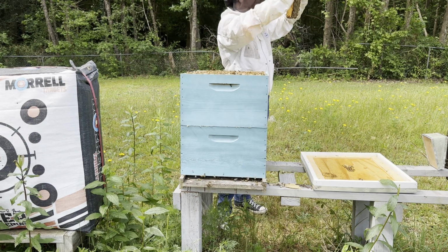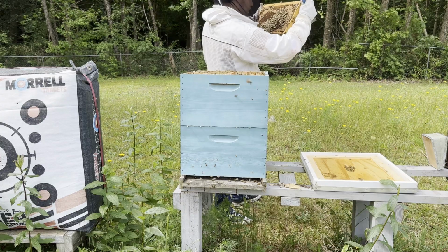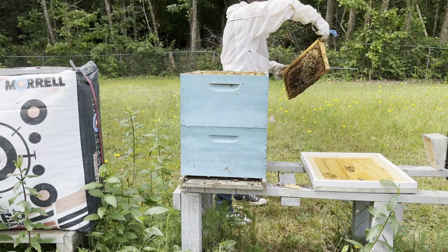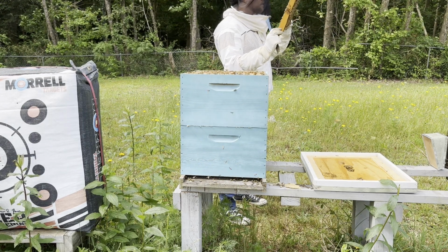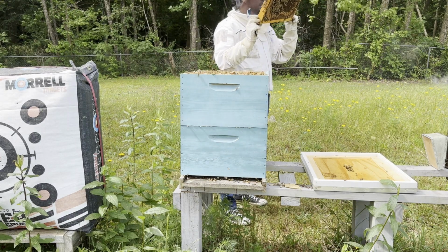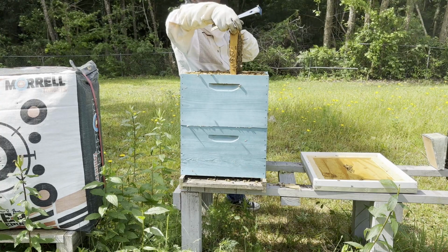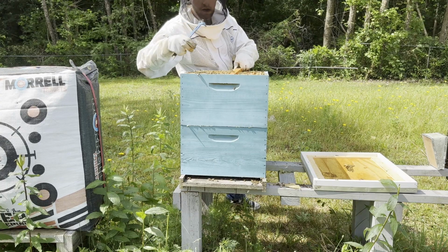pretty good brood pattern. Empty on the inside, so that means these guys probably are just now hatching. That's okay. It's alright. Yeah, don't see any eggs or anything in there. So the queen will be up there later today, probably filling them back up with eggs. Look out.